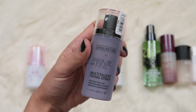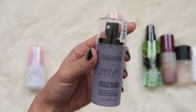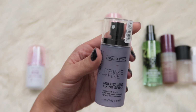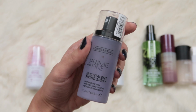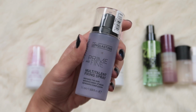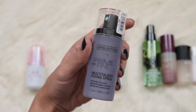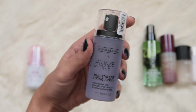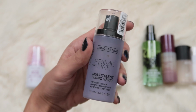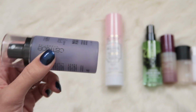I'm also pretty over this Catrice Prime and Fine Multi-Talent Fixing Spray. It's not that this is necessarily a bad product. I just feel like it makes me too greasy looking throughout the day. This I think would be excellent for someone with normal to dry skin because it does a good job of making your makeup look more skin-like and kind of melding everything together. But it just makes me too shiny. It doesn't do enough for me with oily skin. So I have a little bit left in here.